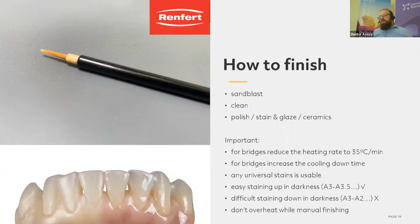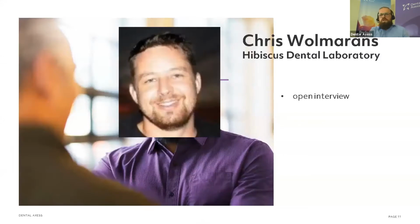We've covered now some things, what it is and everything. I would love to introduce to you all Chris Wolmerans. I don't have a more recent photo of him, and I wanted to make sure he had a purple Dental Access shirt. I don't even have one, but here you can definitely see he's wearing one. So Chris, if you can do a short introduction of yourself, and later on I would love to discuss some things with you about this Zirconia.